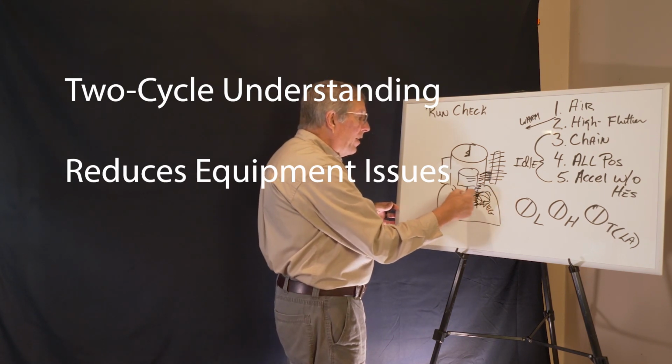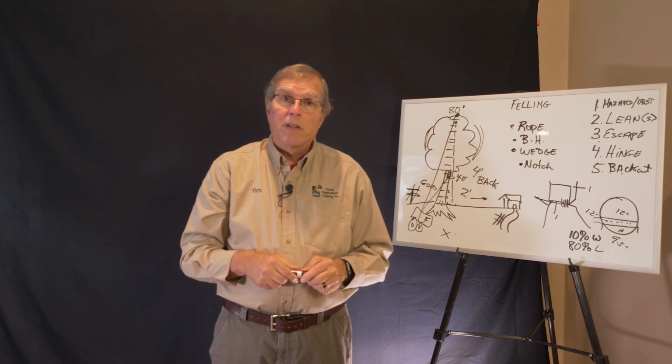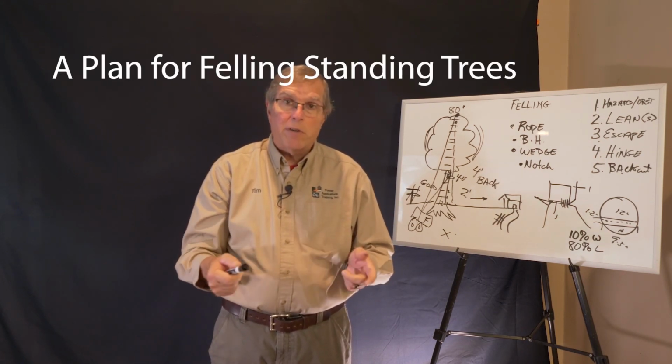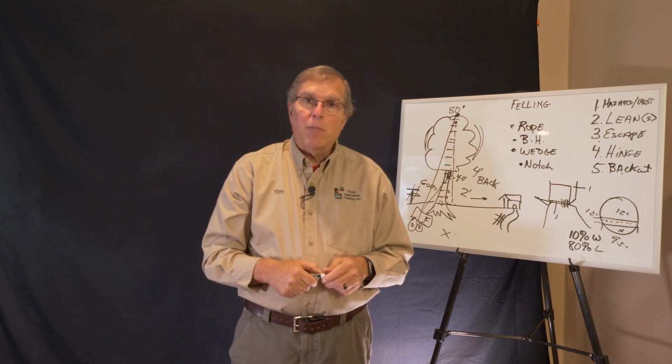That tree is going to do what we need it to do. If not, we need to make sure that we revisit our plan, revisit our equipment to make it happen. So that's the felling plan.